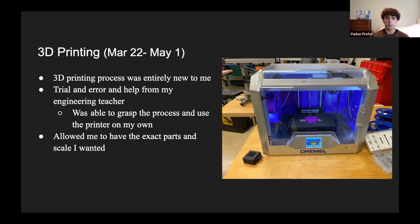So it was definitely hard, and there was a lot of trial and error with that. But once I was able to grasp it, it was really helpful to have the exact sizing of parts that I wanted, the exact parts that I wanted.